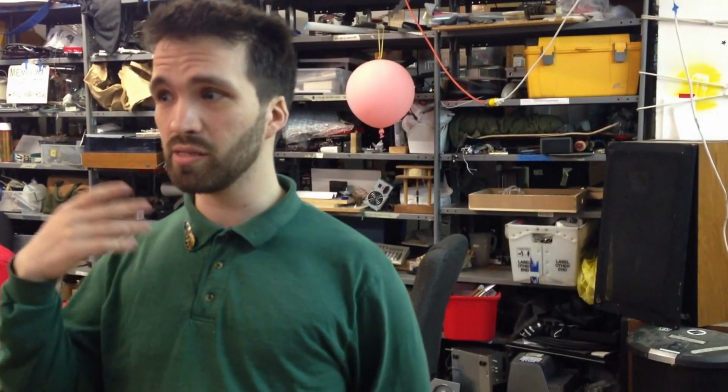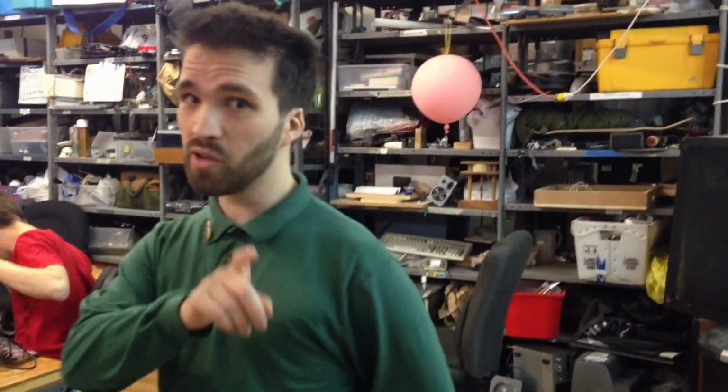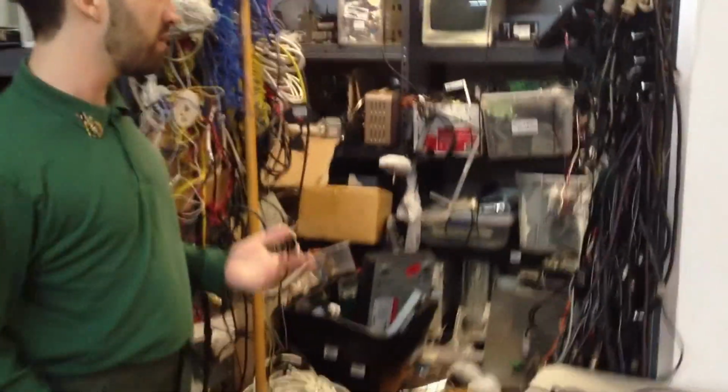Those all generally belong to someone specific, like it's someone's laptop or it's someone's project that they're working on. Please don't mess with it without asking them. However, there is stuff you can mess with without asking. So over here we have the Hacker's Alley, which is essentially a whole bunch of electronics.